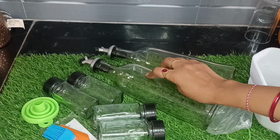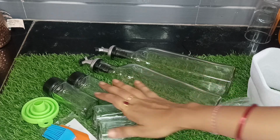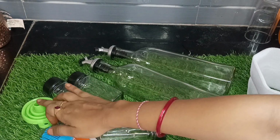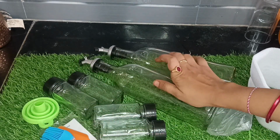Glass items at a reasonable price, Malini items of China, and the total is 6 plus 2, the precious oil bottles with glass oil dispensers.